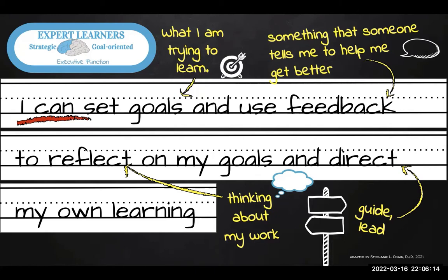And again, all of the posters, students saw them throughout the school. They saw them in every room. And so this was the first place that we started. And we wanted them to get used to the language. And we also wanted them to start understanding that this gives them a little bit more control over their choices and learning.